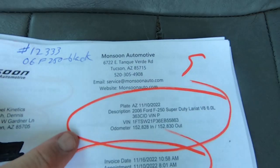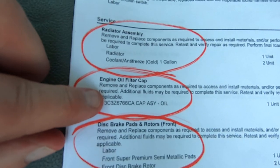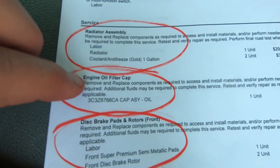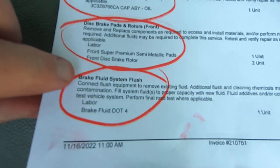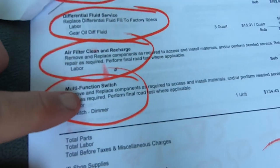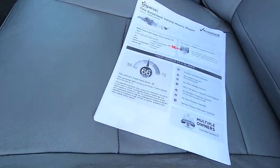Here's the Monsoon. This is the invoice from them for their repairs. 1116 radiator, engine oil filter. When you take out the on-engine oil filter, that leaves a big hole. So I like to put a cap on it, so it looks better. And also water likes to collect there when you wash your motor and stuff. So that's closed. Front disc pads and rotors. Brake fluid flush. Let's see, this is the light switch. Differential fluid, air filter, and so on. Oh, these are the bulbs and this is the switch. $1,535, okay? The rest of it is just parts of the stuff that we bought, but that's all linked in the ad. You can read all that stuff yourself.